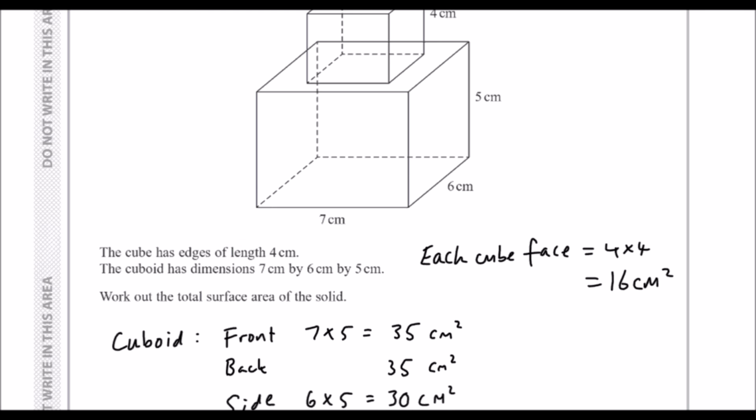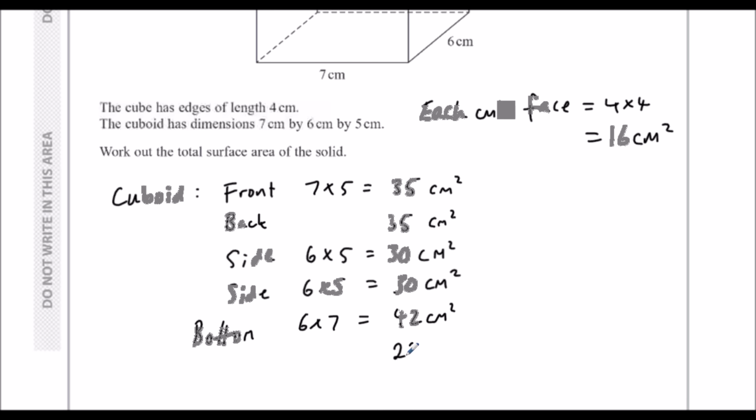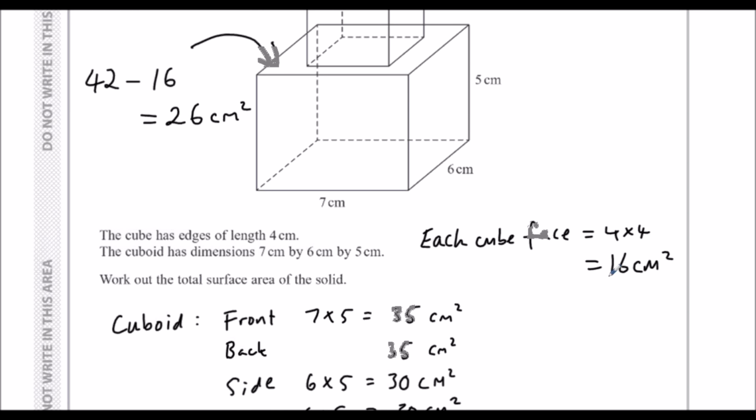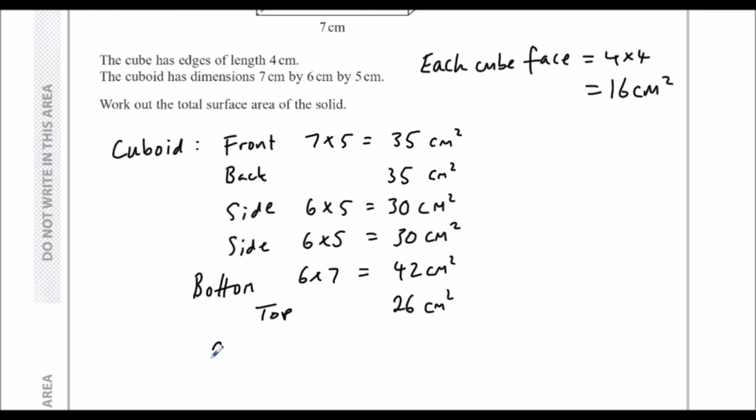And then we have this top bit. So it's a 7 by 6, so this one here is 42. Take away a cube face, which is 16. 42 take away 12 is 30. Take away another 4 gets us to 26. So we've got a 26 for the top. And then we've got 5 cube faces, the top and then these 4 sides. So 16 times 5, which is 80.